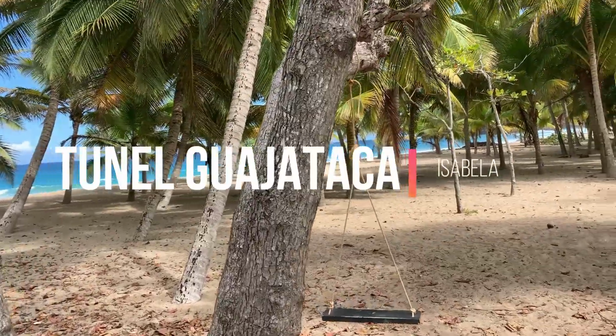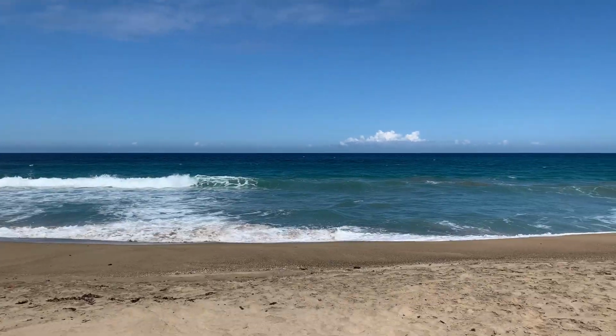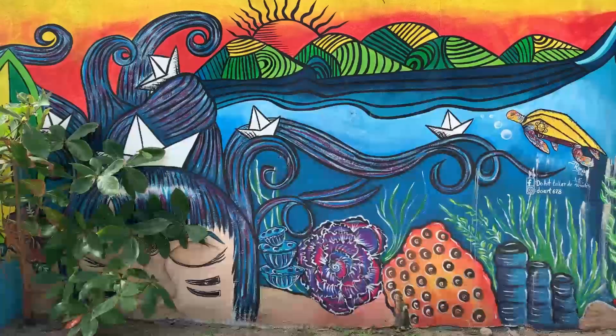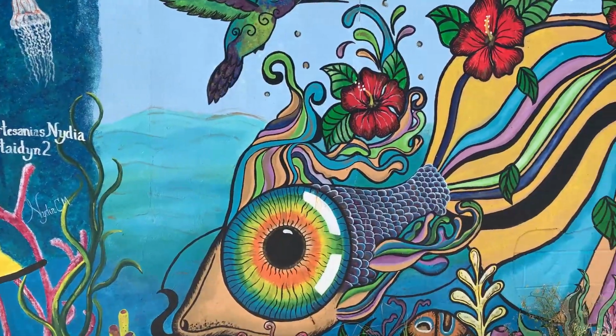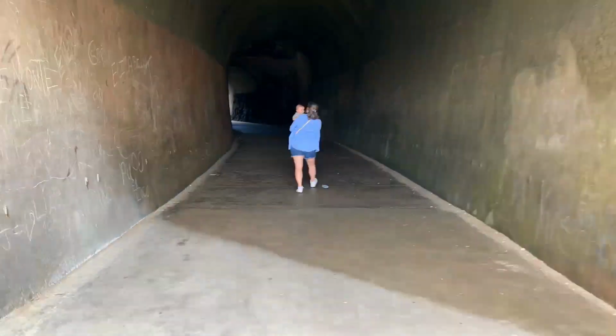Let's start with El Tunel Guajataca, located in Isabela. Its construction actually started under Spanish domain, but it was finished after the U.S. invaded Puerto Rico. It was built in the early 1900s as part of an effort to transport sugarcane throughout the island.